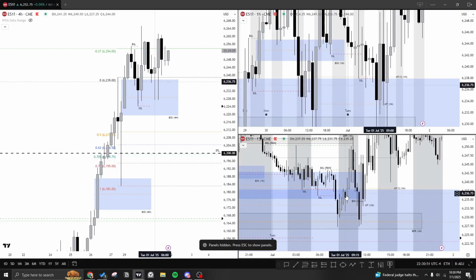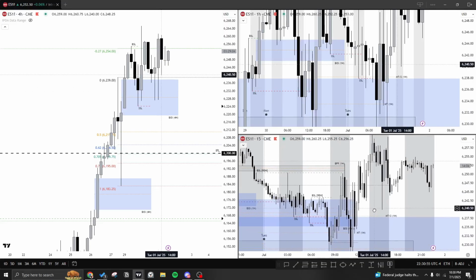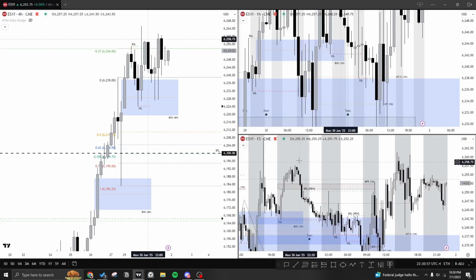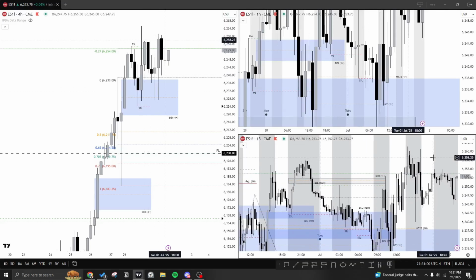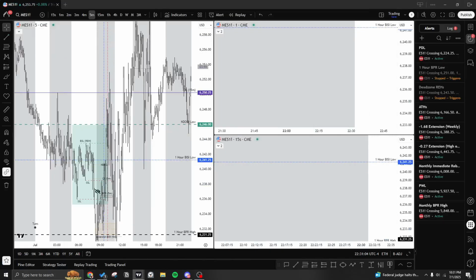So we see how price reacts here, forms a retracement, expands higher, sweeps this low before expanding above this Asian range high. Okay, so we're gonna go into a little bit of detail about my entries here.